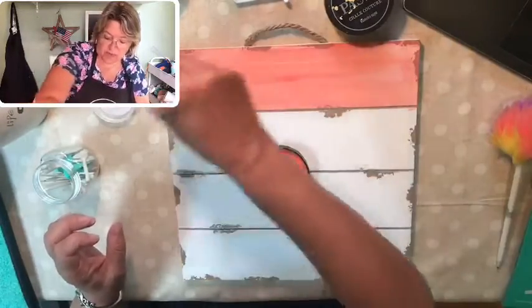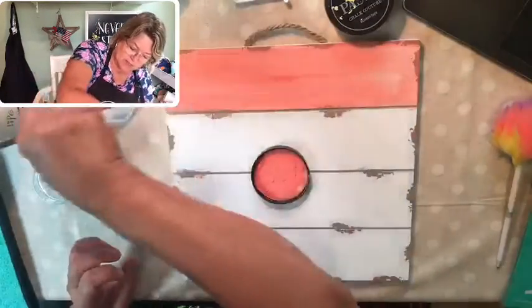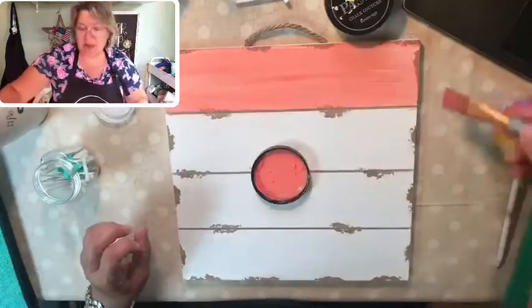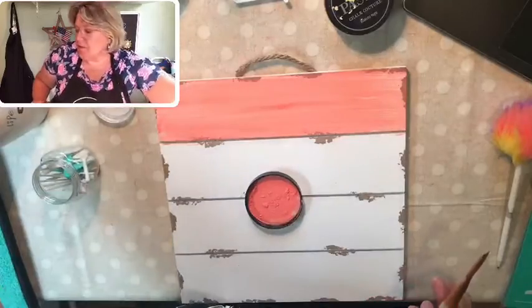All right, this looks pretty cool, you guys. I'm trying to smooth out any stop spots where I stopped with the brush. What would you call those places? I don't know. So there we've got our coral. I do have a jar of water off to the side.